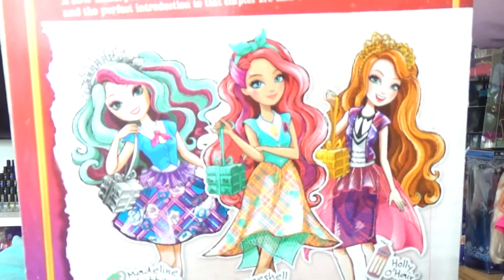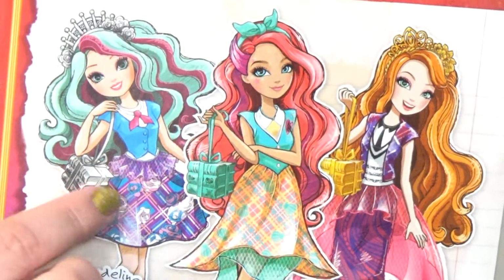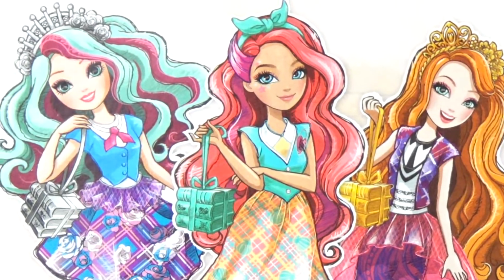And then you've got this artwork here of the dolls. It's pretty much the same as their regular artwork. They just redid the outfits and stuff like that to match them. They're in the same position and everything.